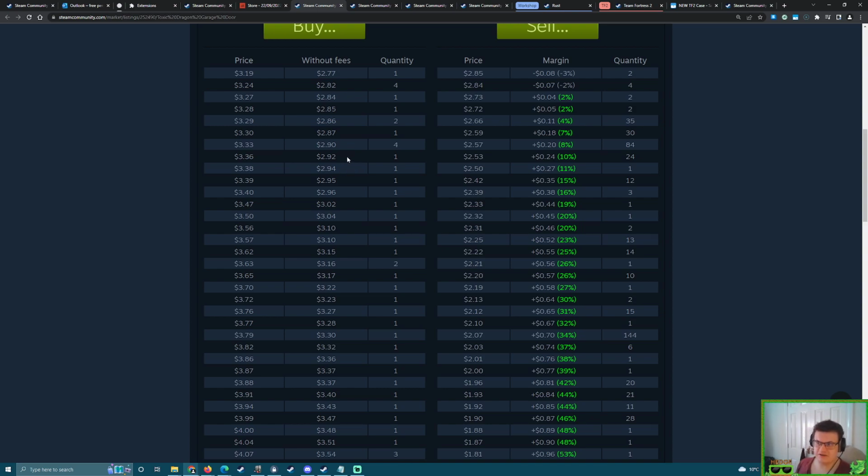People liquidating to put money towards CSGO. We also might have another CSGO major at some point, most likely towards the end of November, early December. So people are going to liquidate, put their money towards CSGO again. And then we also have the winter and Christmas sale. So that's going to be another thing where people sell their rust skins and then put that money towards Steam to get cheap Steam games.